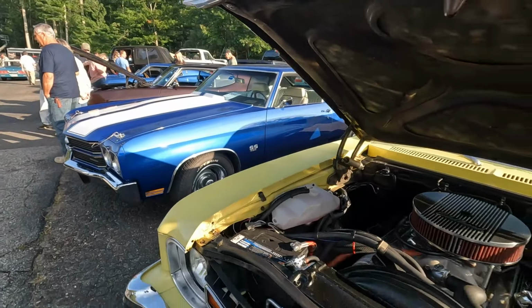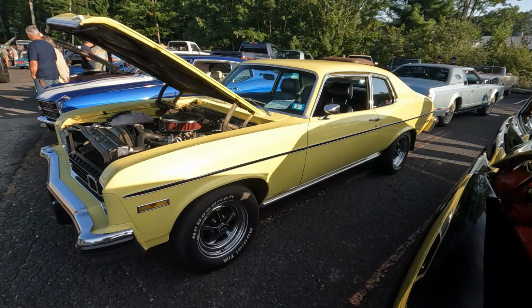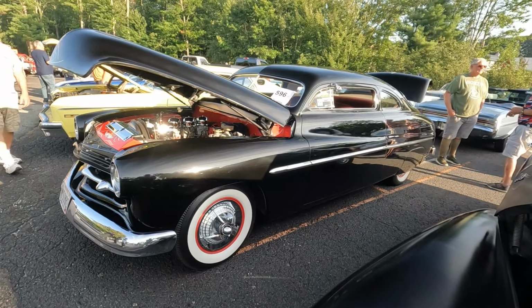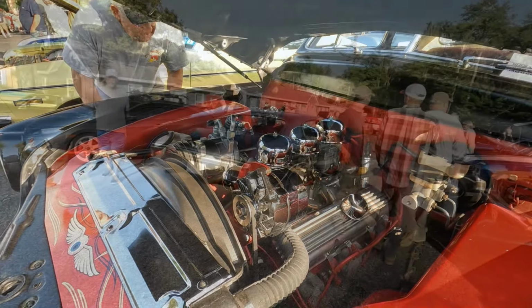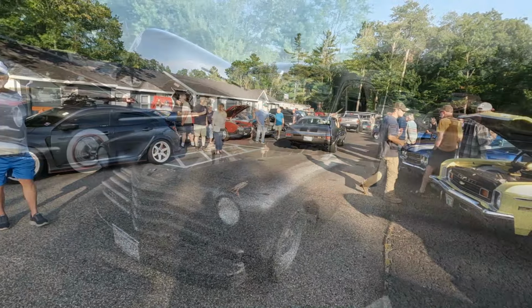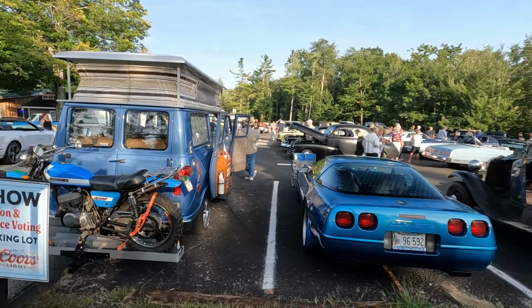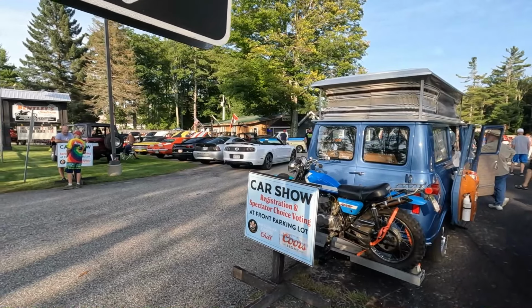SS454. Thank you. 74 and over. Here's Jim's lead sled. Boy, that's a nice Chevelle. It's full tonight.